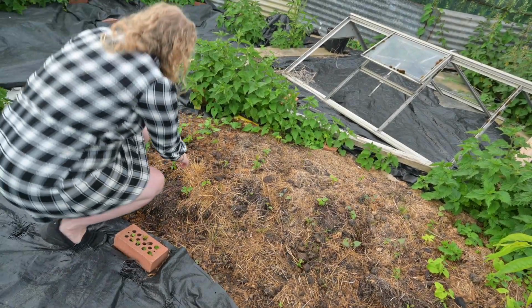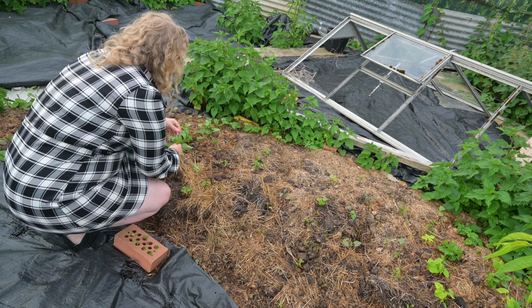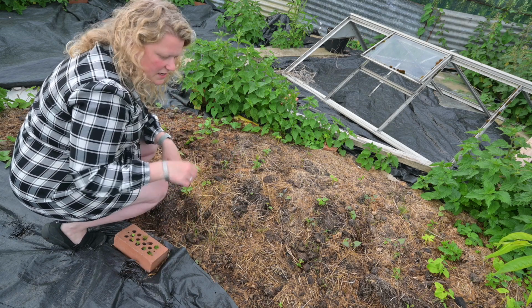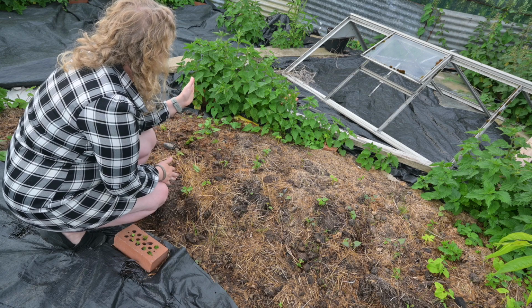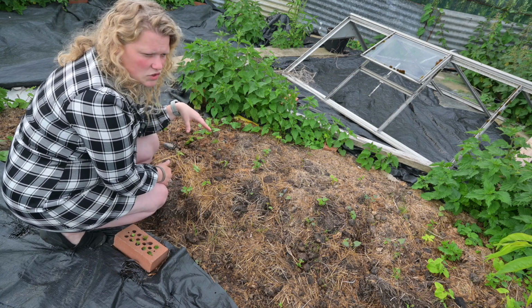So here we've got beans. There's no dig bed. I do need to come through and pull the weeds here. There's a lot of bindweed. It is on cardboard, but they do kind of grow through sometimes, so it is one of those things. I also have to clear the stinging nettles, which I'm putting off because I hate it.